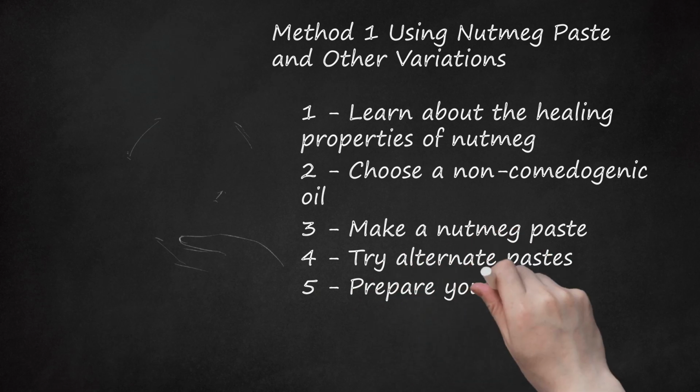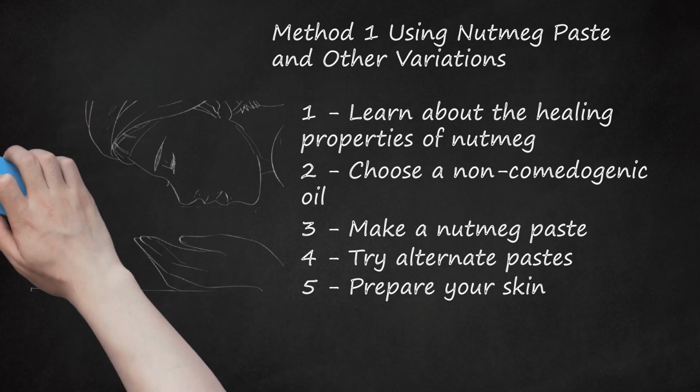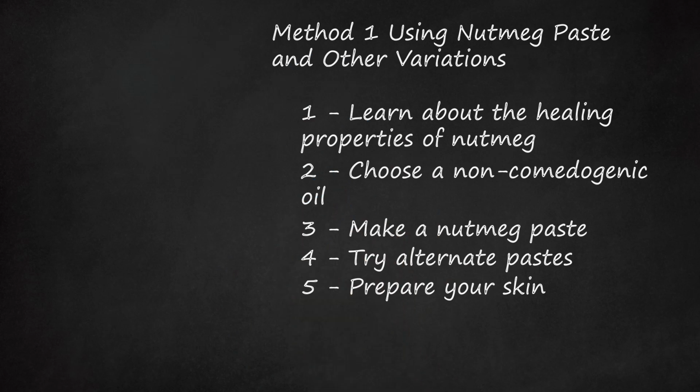5. Prepare your skin. Before applying the paste, you want to make sure you're working with a clean canvas. Using a gentle cleanser, wash your face to clear away excess surface oil and debris. Do not use products that contain alcohol, as they dry your skin and can make acne worse. Use a gentle cleanser such as Cetaphil or Aveeno. Do not use exfoliating brushes or other implements. Gently massage the cleanser into your skin using your fingertips. Rinse well with warm, not hot, water and pat your face dry with a clean towel.